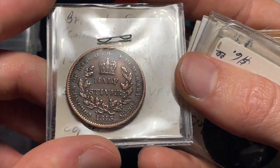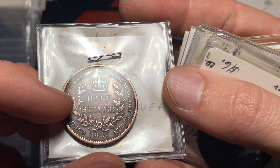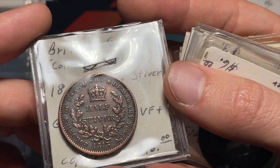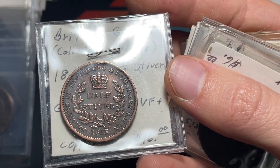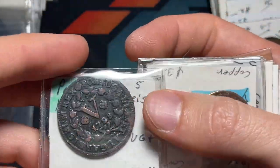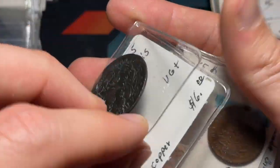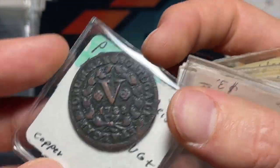$16 is the value there. The older value. It's definitely a nicer one. And yes, the Essequibo. I have this one in my typeset of issuing entity ones. Essequibo and Demerara. Very fun. That also looks like a nice one. A Portuguese 5 reis. Super nice 1728 copper coin. Fascinating.